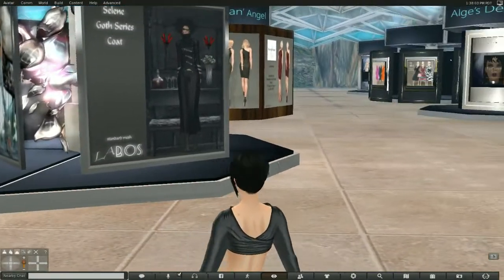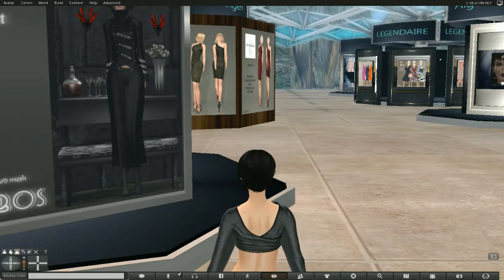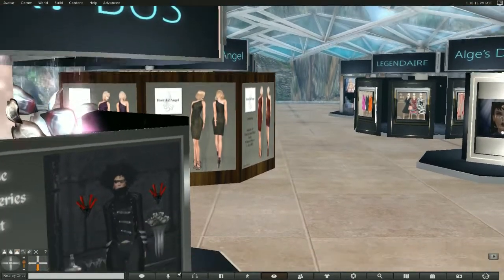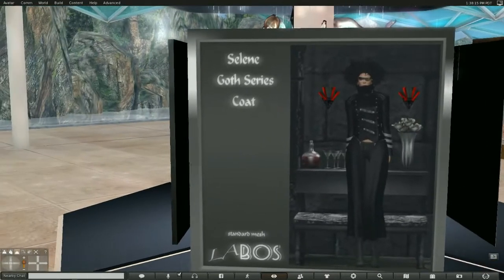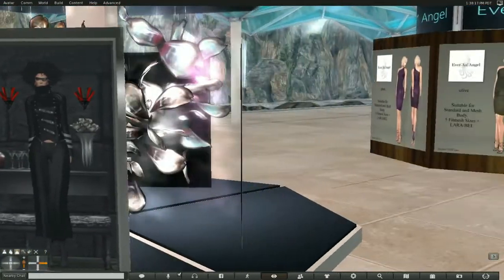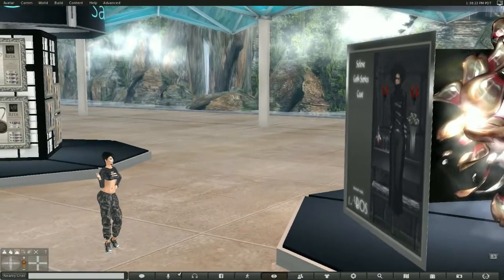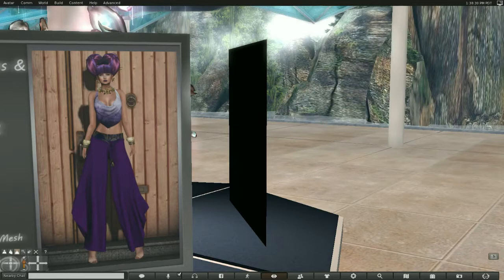LaBosse has this coat here, Goth series, which is very, very nice. It's avant-garde, which I love. And then they've got that standard mesh. Over here, we've got a beautiful pant and top set in purple. It's also standard mesh.